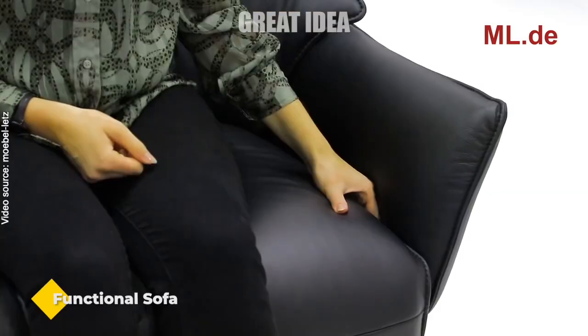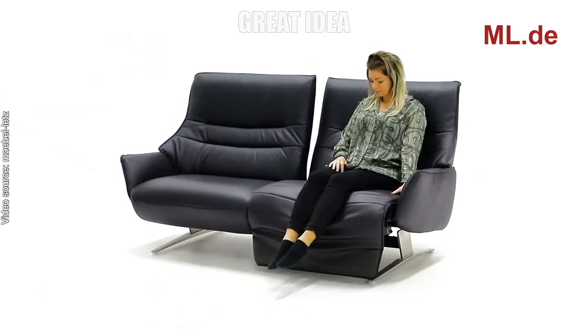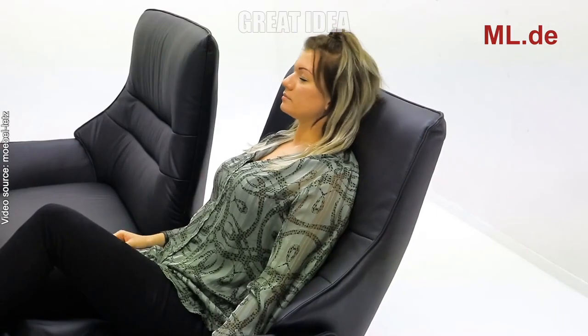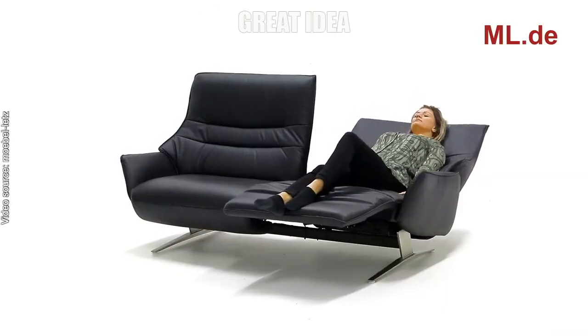With this couch from Himolla, everything has been thought of to offer you luxury class comfort. While you are sitting on the sofa, you can adjust the back and foot section of the Himolla couch as you wish. The sofa presented here as a 2-seater has super elastic soft upholstery for a pleasantly soft seat, a motorized relaxation function, and a battery with a charging station.